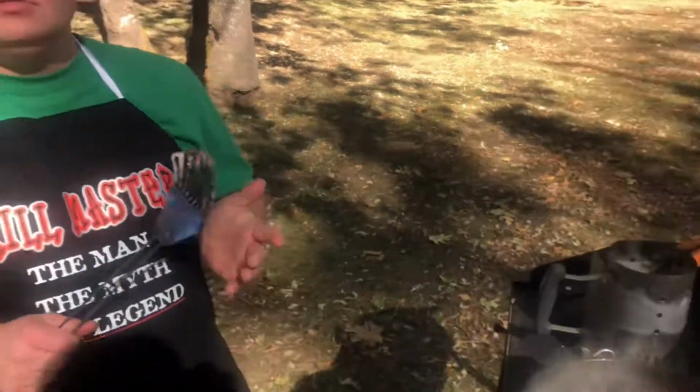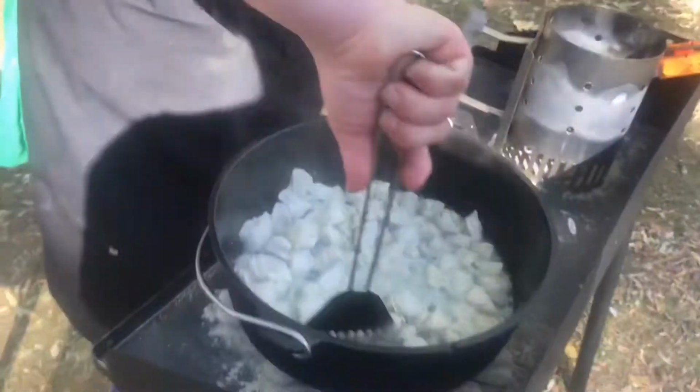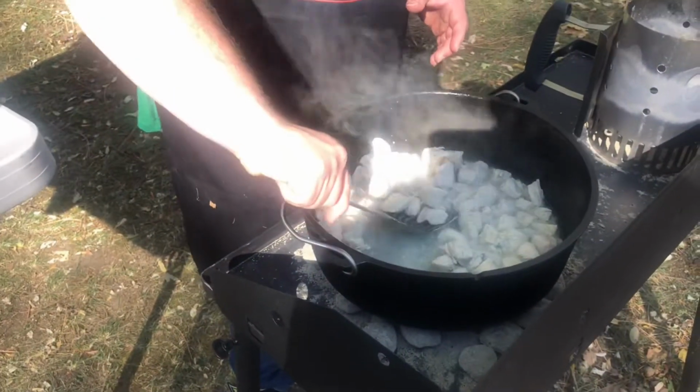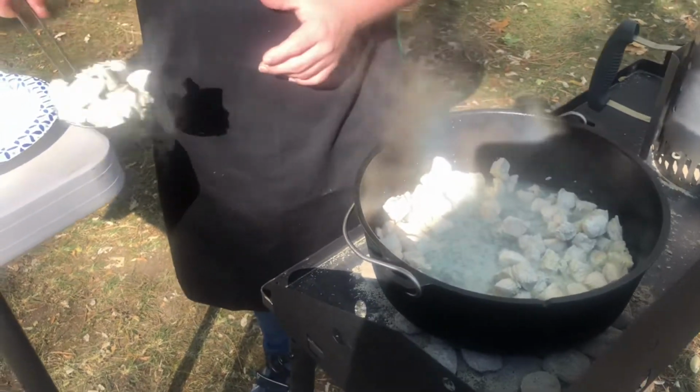Let's get back to it. Until the chicken is brown, we're gonna scoop it onto the plate. All right. Let's go ahead and take the chicken out, Chef, and we're going to put it on the plate. Let's just scoop it out. There you go. Put it on the plate.